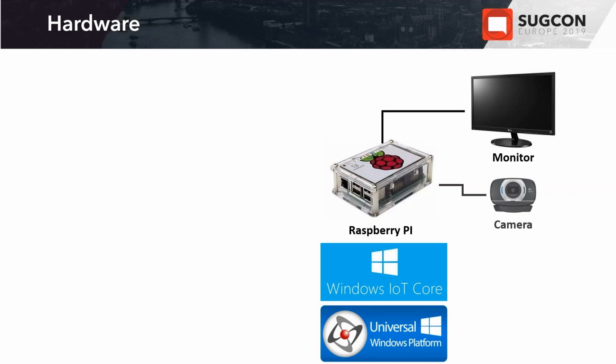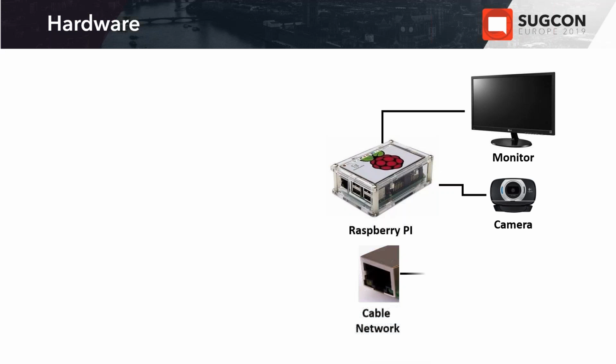Attached to the Raspberry, I have a monitor and a camera. And very important, we need cable network to access Sitecore. Why we need it, someone will ask, since Raspberry Pi comes with Wi-Fi? Unfortunately, the current version of Windows IoT does not support communication through Wi-Fi, only cable. So that's a limitation of the tool for now. It's still in the beta version, so I guess they will improve that later.